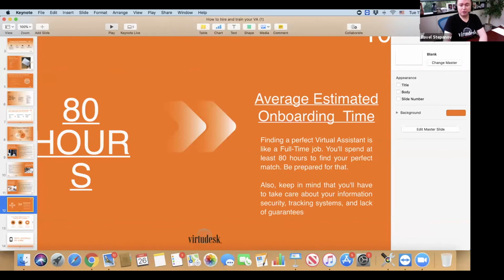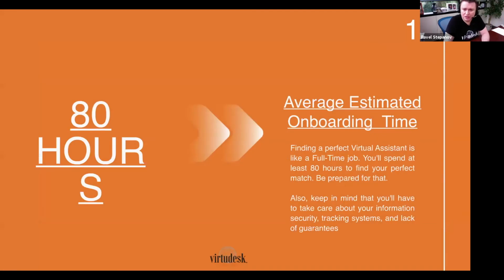Well, people ask me how long it usually takes to onboard somebody or to train. And we've estimated it. If you hire somebody on your own, you're going to spend about 80 hours on actually training and onboarding somebody, depending on the tasks.